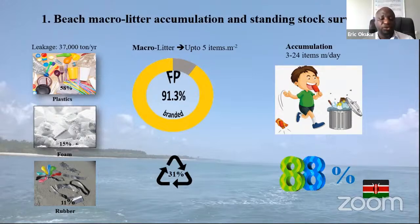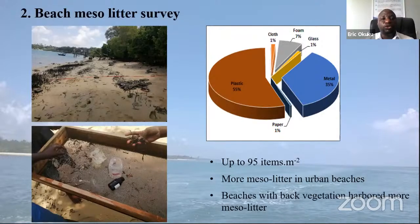When we look at the accumulation rates, so if I clean the beach today and go back tomorrow at the same time, just in 24 hours, we were reporting that the amount of litter that was accumulating was between 3 to 24 items per meter of the beach. And again, this is dependent on the location of the beach, with the beaches located near populated areas having higher accumulation rates. Another good news is that 31% of all the litter that we encounter along our beaches are recyclable. So promoting investment in a circular economy in recycling is able to reduce 31% of the litter that we encounter along our beaches.